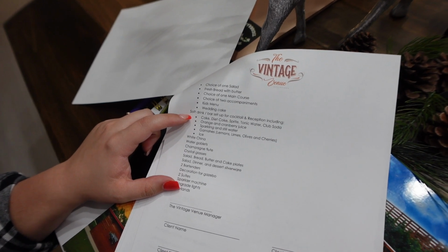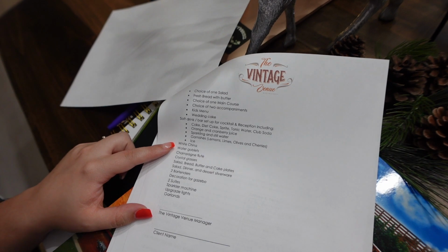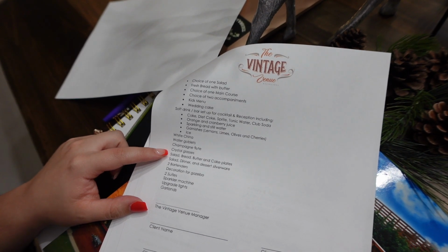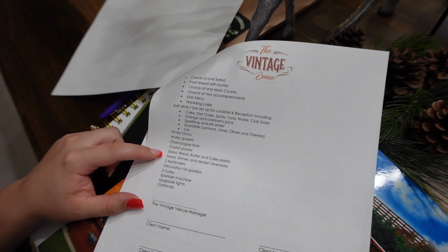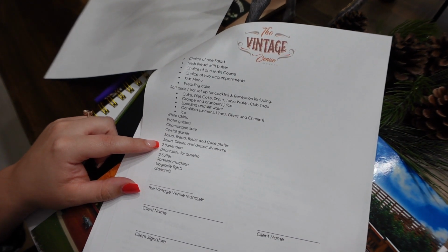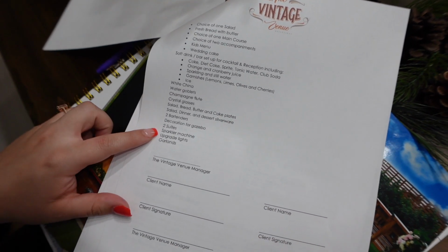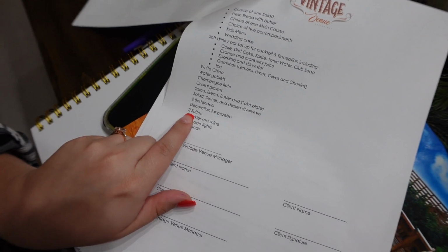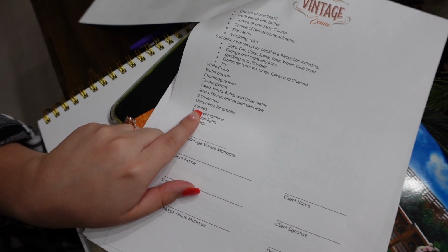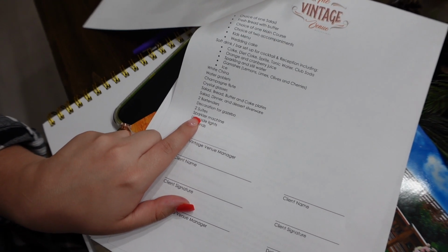And then for drinks, it has Coke, all the stuff that you would need. It includes white china, water goblets, champagne flutes, crystal glasses, salad, bread, butter, and cake plates, dessert silverware, 2 bartenders, decoration for the gazebo, 2 suites. If you do decide to get the bridal suite and the groom suite, they're each $150, so it's technically not included. Sparklers are also not included.